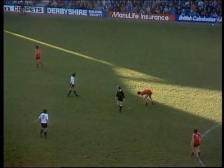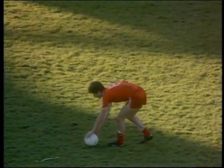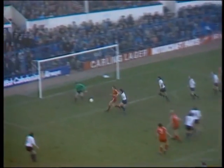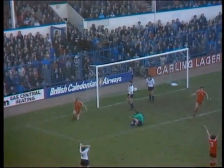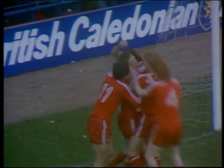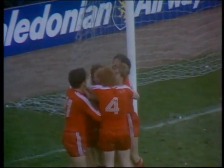Rhoda places the ball. The free kick. And Rangers populate the penalty area. Gillard got the touch, and King gets the goal. It's 3-3. Andy King. Well, he hadn't scored for Rangers till he came here today. And now he's got 2.